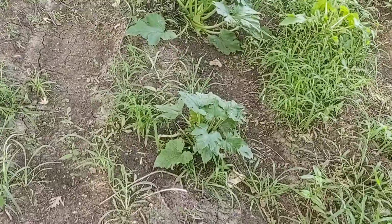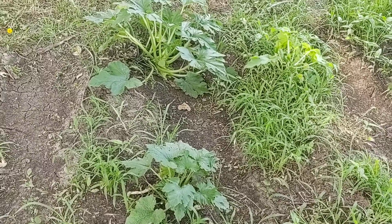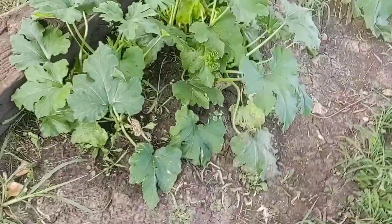The zucchinis, they're still big and growing, but they've got no flowers right now. So I don't know what's going on with those. Maybe I'm just gonna have some big leaf things in my yard for now.